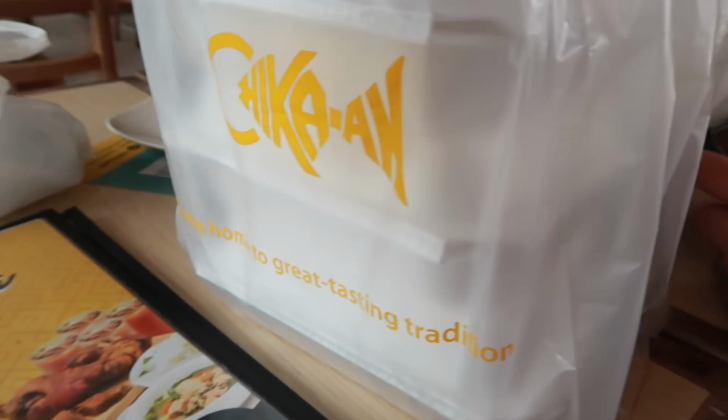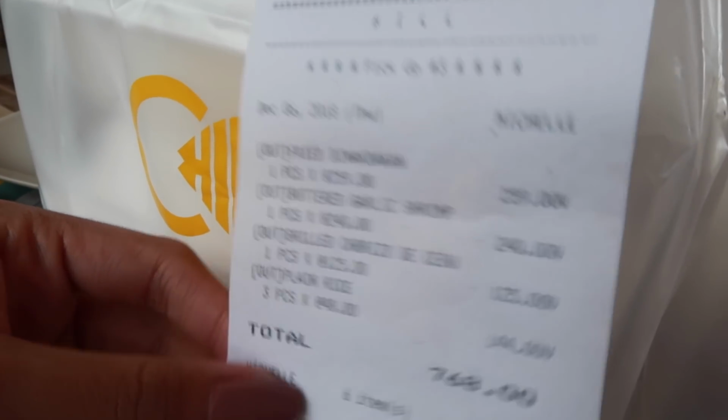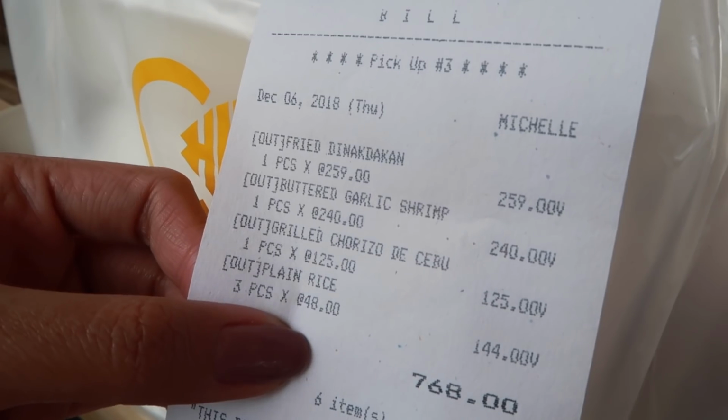So this is our order for two. 768 pesos. That's fried dinakdahan, buttered garlic shrimp, grilled chorizo, and plain rice. Are you ready to eat? Are you ready to go back to the hotel?